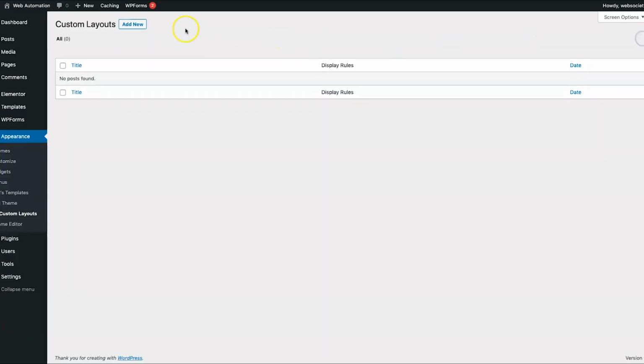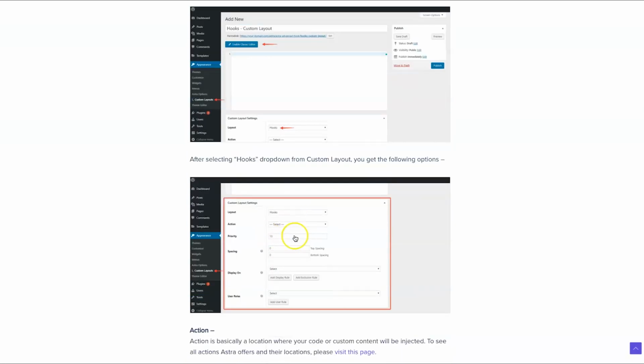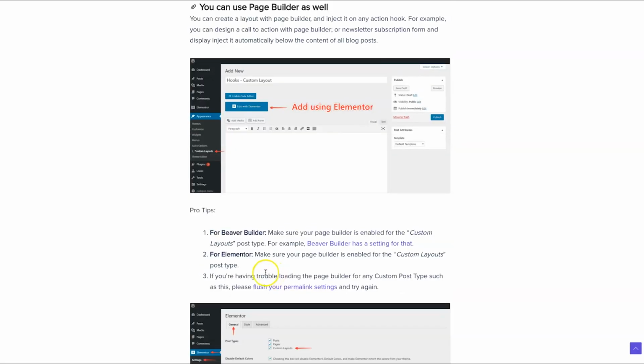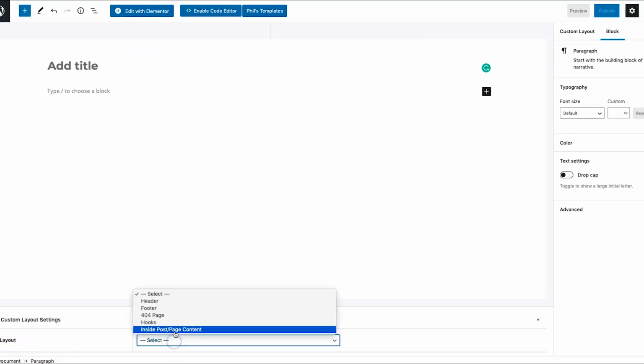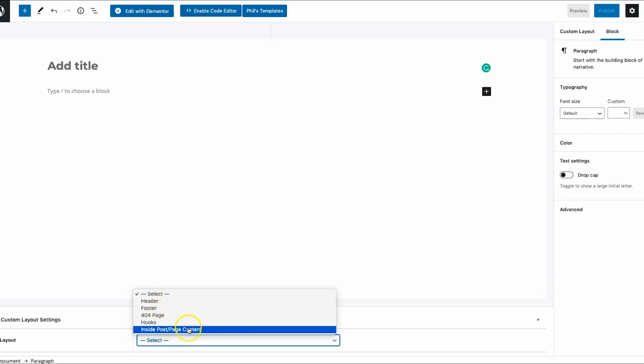But basically what you want to do is come here, click on add new, right? Come down, and then you can choose all these settings of where you want things to go. You can add in different codes, or you can use your page builder, right? So what you can do is come down here to layout, choose where you want it to go. So you can either choose header, footer, 404 page, hooks, inside page, or page content, post, sorry, and page content.